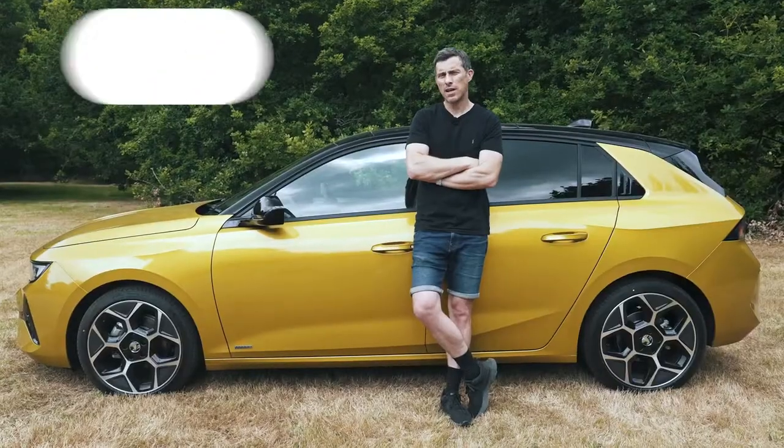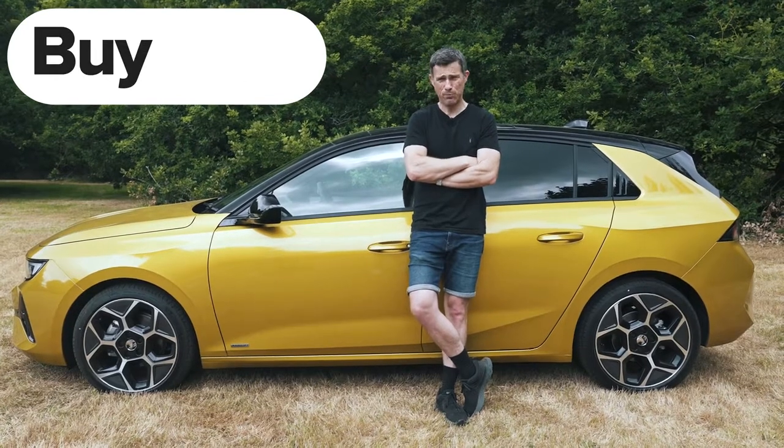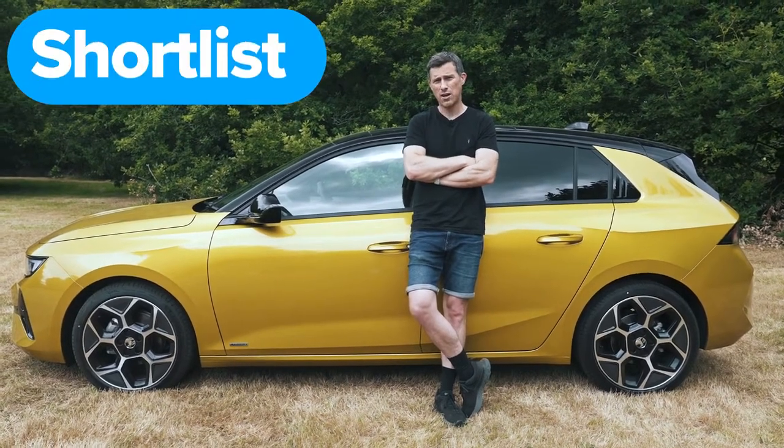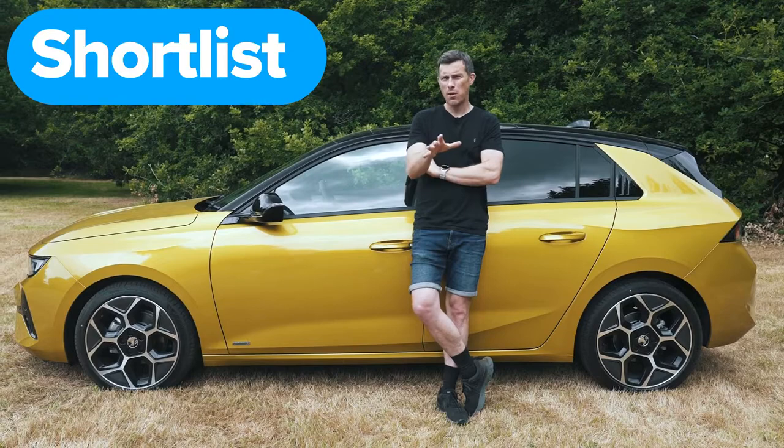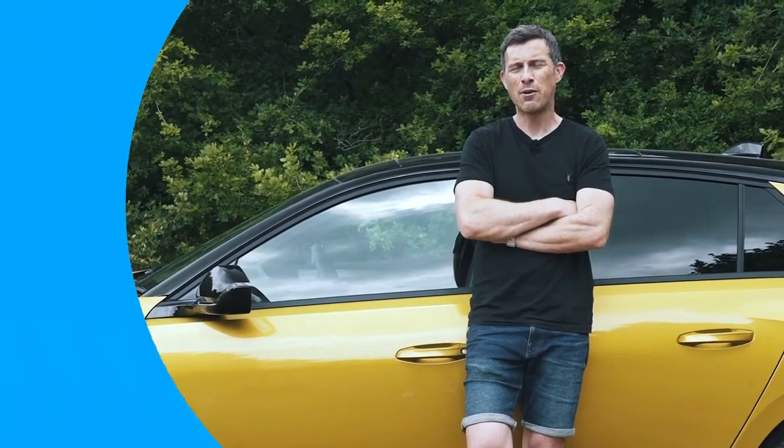So then, what's my final verdict on the new Vauxhall Astra? Should you avoid it, consider it, shortlist it, or just go right ahead and buy it? Well, I reckon you should shortlist the Astra. It's a really good all-round car, and a bit like buying fish and chips in a gastropub. It's a safe choice.